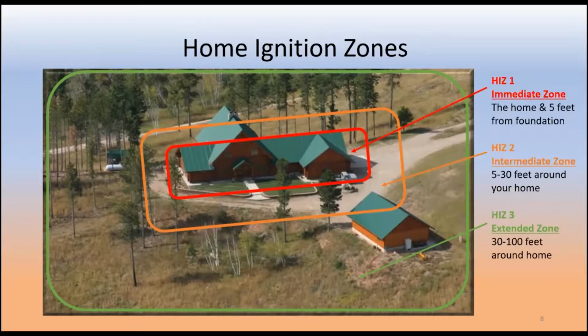This area is lean, not a lot of vegetation planted, no trees or shrubs to provide ladder fuels if a fire were to approach on the ground. This area is clean, no piles of junk, hardscape to provide access 360 degrees around the house. And this area is green. The lawn is well maintained and no dead or dying vegetation. Think about your home. How well prepared is your home ignition zone 2?